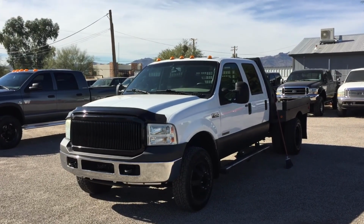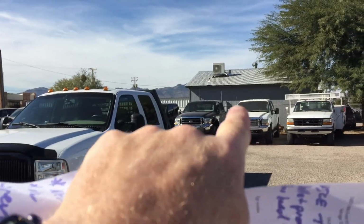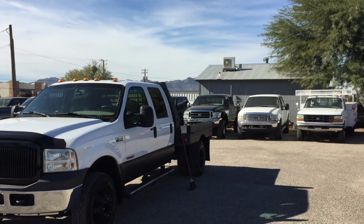Now, you'll see the 4x4 pictures. You'll notice it had a bed on it. If you look at those pictures, you'll see a big dent in the tailgate and the rear bumper, a couple nicks on the side of it. We just said, screw it, we're not even going to deal with that. No sense in fixing it.